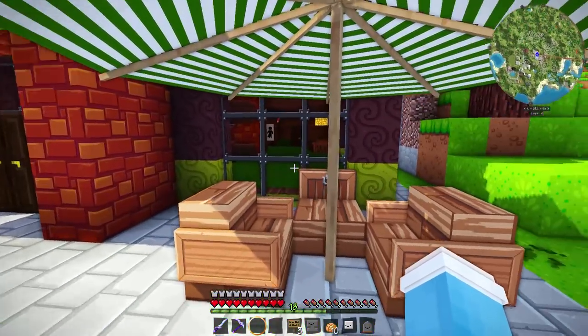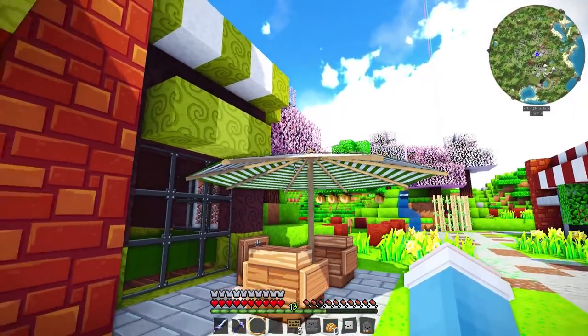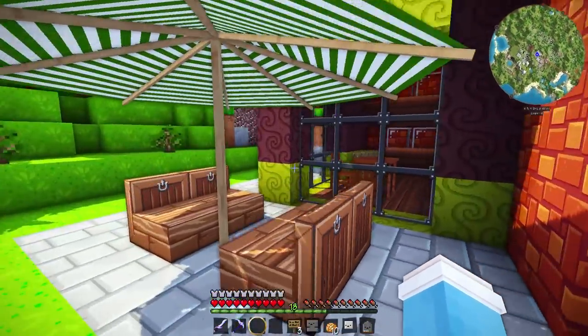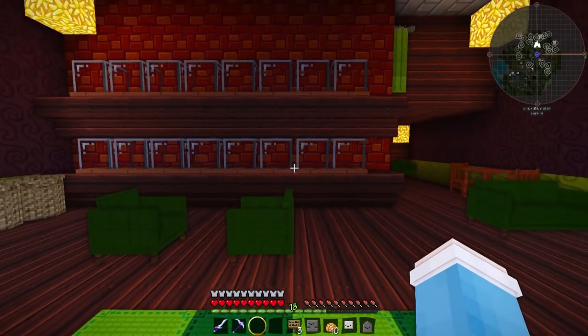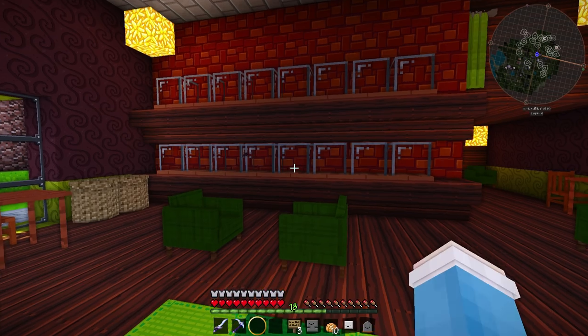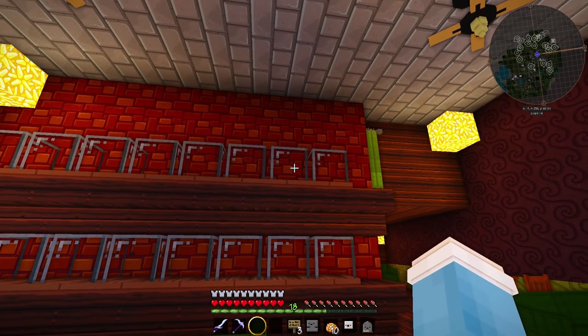Over here we have the outside seating area with a cute little parasol. And we have more seats on this side. Then if you open the doors, you go inside to the coffee shop. And we have a couple of vending blocks over there.